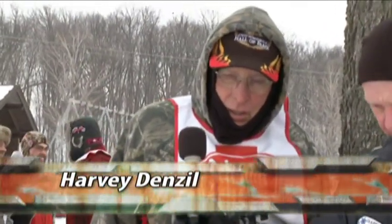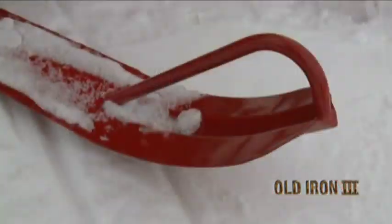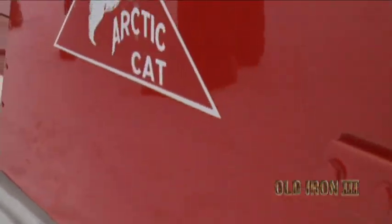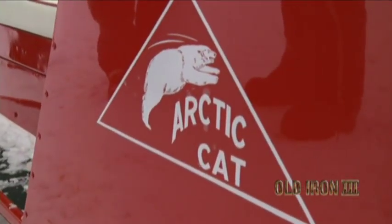Now tell us a bit about it. I got it up in Naubinway, Michigan a year ago. Bob Succi had it, and I bought it from him. And it was in pretty tough shape. It was rusted out real bad. The skis were rusted out, I had to rebuild them, and also put new side panels in. A fellow in Marshfield, Wisconsin had them.